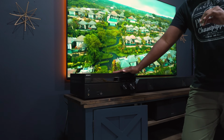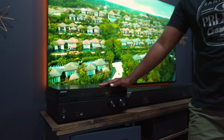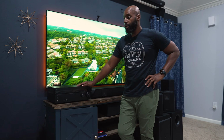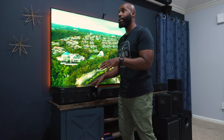This is an AVR. This is the Sony AN1000. Which I think is a very highly underrated system as far as AVRs go, because it's capable of so much. It does not 1, not 2, but 3 zones. For those of you who are in the AVRs, y'all kind of know that, but we're gonna keep things a little bit simple. Anyways, I got this because I wanted speakers.